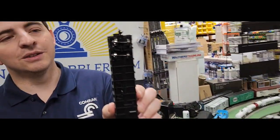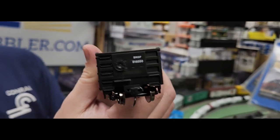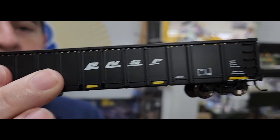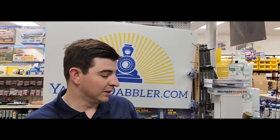Metal wheels. I always enjoy metal wheels on my cars. I do have springs on my couplers, so that is really nice. This is just a really cool looking car. I even like the little divots up top. You see those little, what are those called, Engineer Hall? Little holes you can strap down a little bit. All right, that's really cool. So a lot of detail going on with these cars.